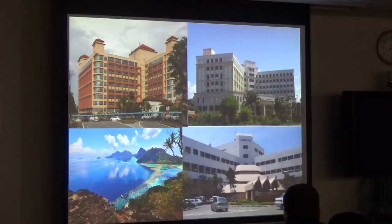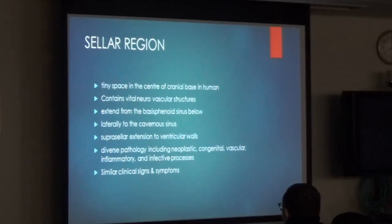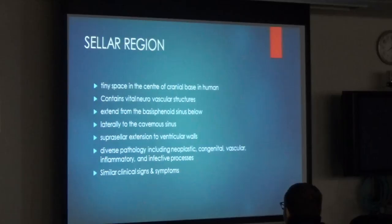First, an introduction to the sellar region. It's a tiny space in the center of the cranial base and contains vital neurovascular structures. However, the definition of the sellar region has been very vague in studies, without a clear definition for sellar, parasellar, and suprasellar. Some articles define it as extending from the basal sphenoid sinus laterally up to the cavernous sinus. In this region, we see diverse pathologies, including neoplastic, congenital, vascular, inflammatory, and infective processes.